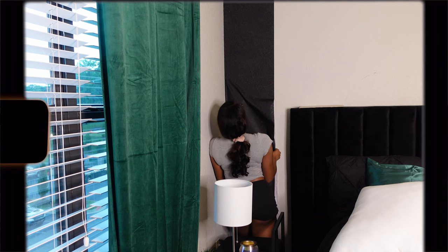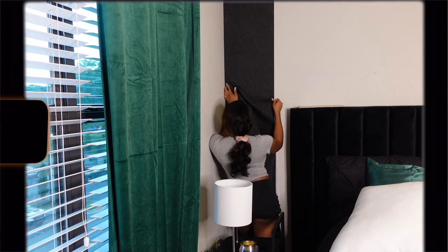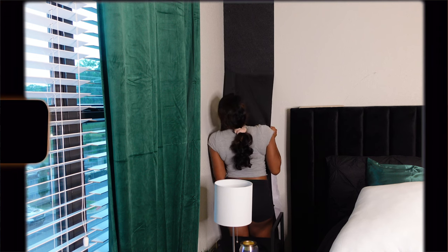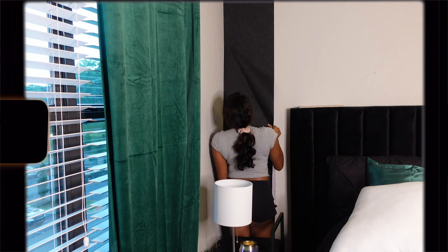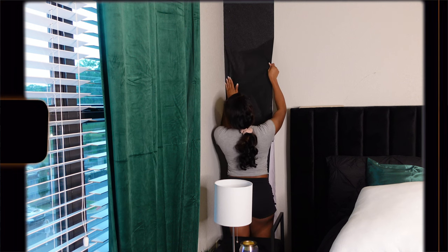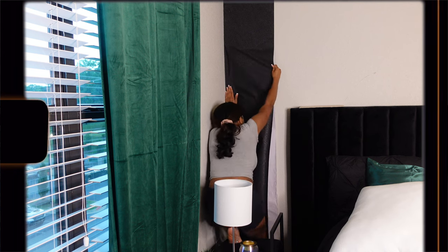So I really, really do like it. It's just a little bit thinner. As you can see, I had to peel it all the way up and start completely over because it wasn't all the way to the corner of the wall, and I didn't want to have to put in any scraps in the corner because doing it at the top of the wall was already enough.